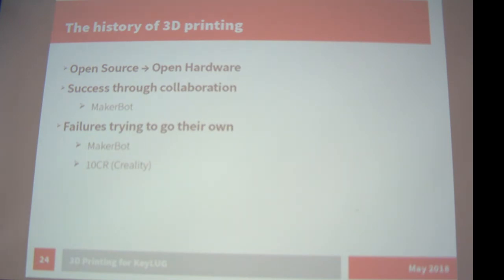Creality is another one which is very recent with the 10CR printer. This is a Chinese company. There's a lot of these printers that are made in China by little China shops, and they are using straight up Marlin and made some modifications to it. The last printer, the 10CR, is one of the very popular printers because it's fairly big and can do big volume prints. And it's still very inexpensive, less than $500.